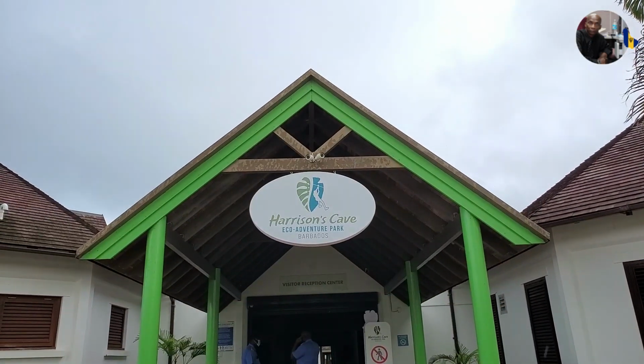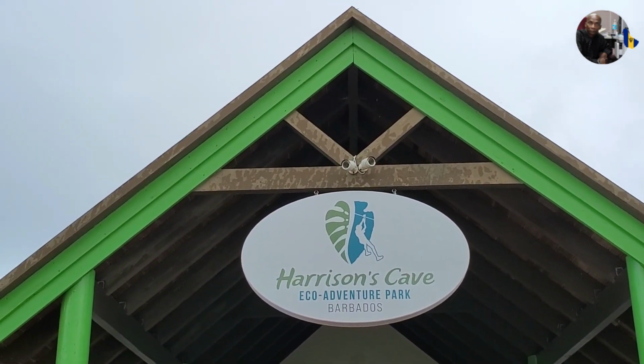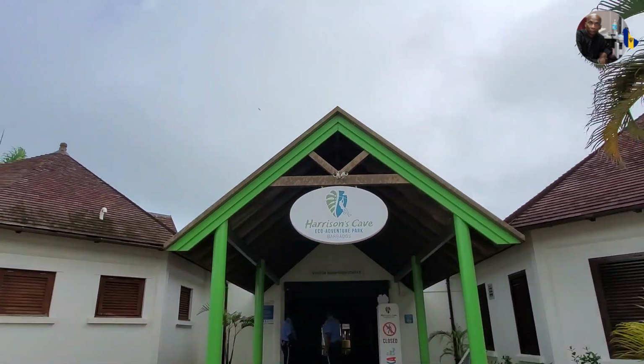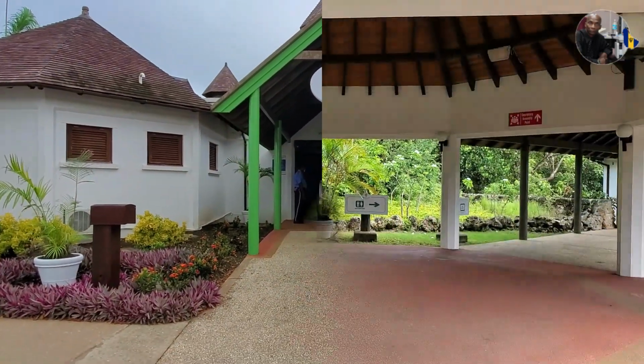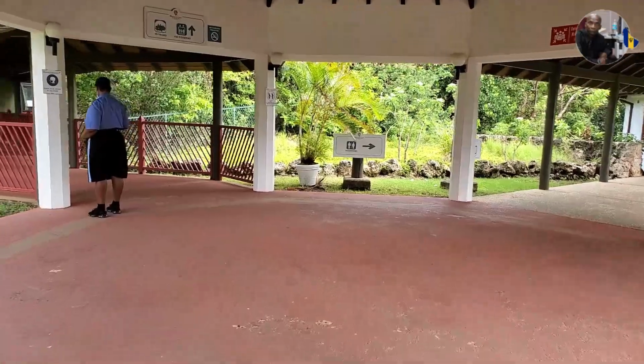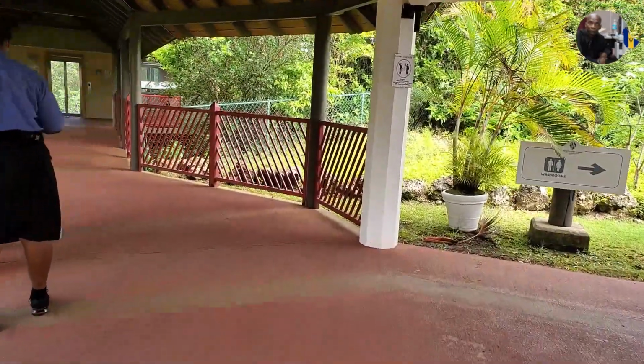Harrison's Cave got its name from Thomas Harrison, who in the early 1700s owned the majority of the land in the area. In 1733, he established Harrison's College, which is one of the top secondary schools in Barbados.